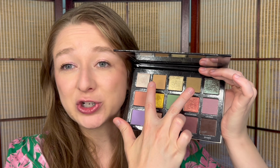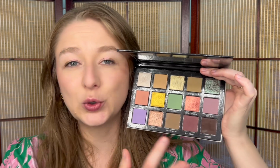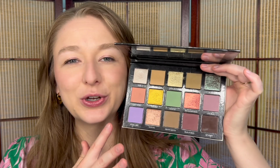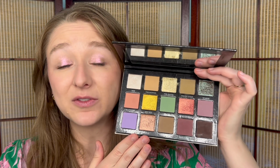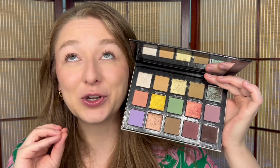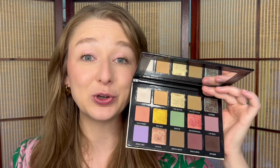And then we've got our more traditional neutral shades here, here, and here, and then these 2 purpley mauvey type of shades also. I think you can put so many different color combinations, whether you're working just with the mattes, whether you are working with some of these more beautiful pressed pigment shades. I think you can go in so many different directions with these shades and you'll get a beautiful product every time.